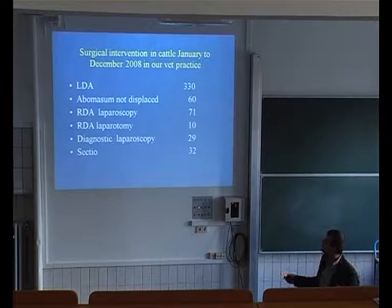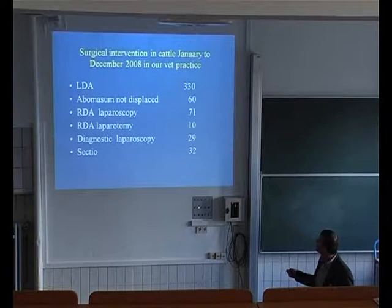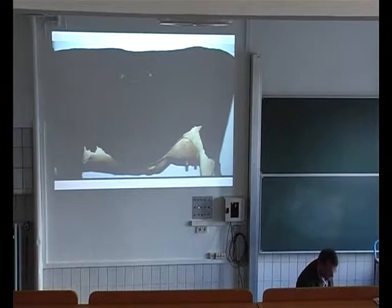So the farmers come with a cow to our clinic. And you see when they arrive, a lot of abomasums at that time are not displaced. And with our two-step method, we are able to fix the not displaced abomasum, 60 cases a year. We perform RDA laparoscopy. It's only necessary in a year for 10 cows to do a laparotomy. And sometimes it's interesting to do a diagnostic laparoscopy. Okay, we start.